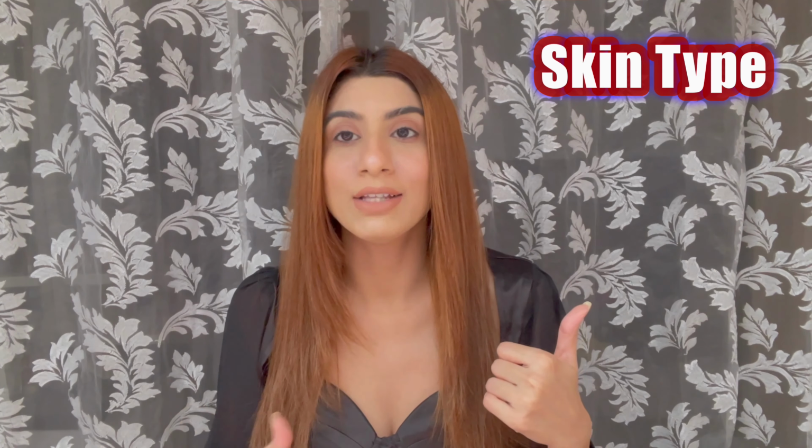So before discussing the foundations, I would like to add a tip over here on how I select my foundation. So guys, I select my foundation based on 2 things. First is the skin type. Since I have oily skin, I have all the foundations which are good for oily skin. Second is coverage. Coverage depends on sheer coverage, medium to buildable coverage, and high definition coverage, which is like full coverage foundation. So I have a variety of foundations depending upon the coverage.